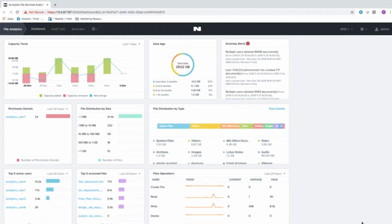When you connect to your analytics engine, right away, you'll see the top-level dashboard with the most important information on capacity, permissions violations, file distribution, and potential anomalies. You can click through to see in the capacity section, right here, what capacity has been added over the last couple of weeks. This data and the trend line can help you see what your growth trends have been and if you're at risk of running out of resources.